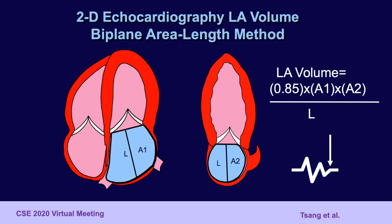For biplane area length method, planimetry is the same. The length is midline perpendicular to the plane of the mitral annulus. The two lengths should be less than 5 millimeter difference, as you are really measuring the same distance, only from two different angles. There had been a lot of debate about using the longer, shorter, or average of the two lengths. We use the average of the two lengths. The key is to check to make sure that your lengths from the 4-chamber and the 2-chamber views are within 5 millimeter difference.